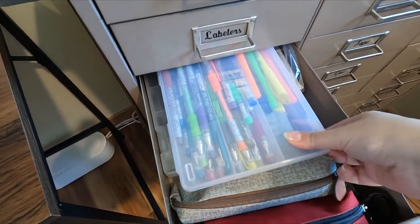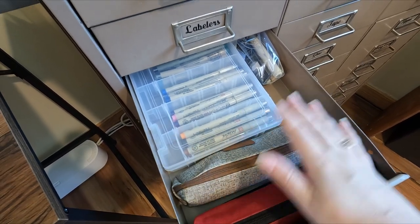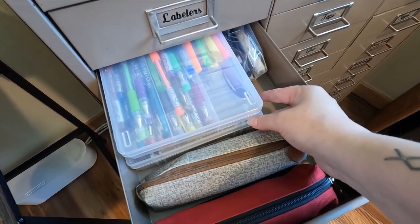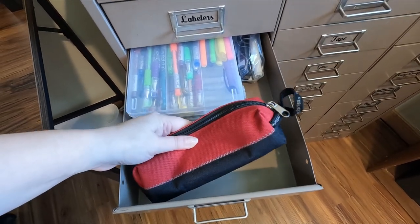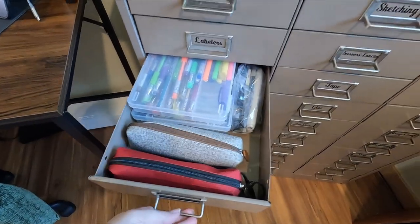I have gel pens and then all of my colored microns that I really don't use nearly enough. I should find some projects for those. If you have any ideas for projects for colored microns, let me know in the comment section below. This is all just like normal ink pens, and these are a few of kind of random outlier pens that I have tried over the years.